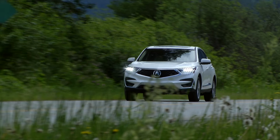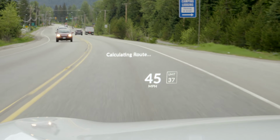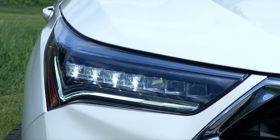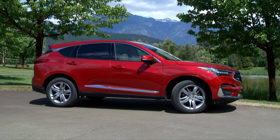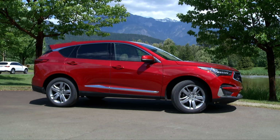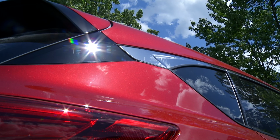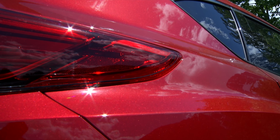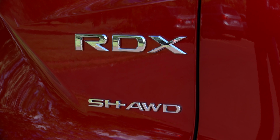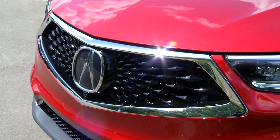A couple more things before I leave the Great White North. I really like head-up displays, and the one in the RDX is quite good. The Jewel-Eye LED lights are next generation and standard kit. While all of the paints are metallic, 4 of the 9 will cost extra. It's part of a new clear coat process the new paint shop can turn out. It costs millions of dollars to construct, so the $400 upcharge on this Performance Red Pearl seems like a bargain. In person, it really pops.